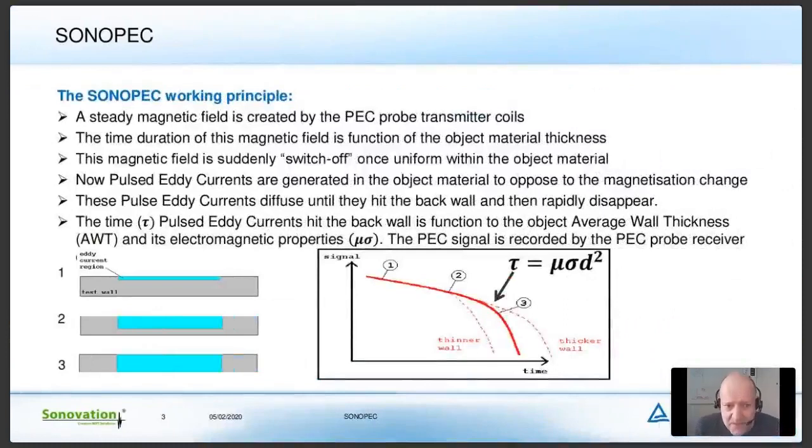So, how does PEC or pulse eddy current or SONOPEC work? We first create a steady magnetic field through the transmitter coil of the PEC or SONOPEC probe. The duration of this field will depend on the thickness of the object under examination. Once the magnetization in the base material is uniform, we suddenly switch off the sending coils, and at this time there will be a transient in the base material. So we will see eddy currents starting to be generated from this magnetization change and variation, and they will start to migrate through the wall.